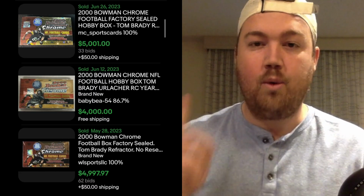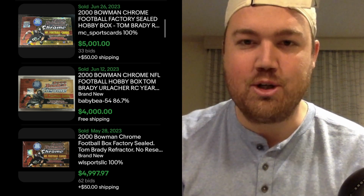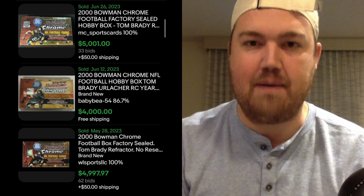We are going to look at a couple more examples from Tom Brady's rookie year and look at some other sealed product while we are at it. Now, this one right here is another one that always makes me laugh. This is the 2000 Bowman Chrome sealed hobby box.